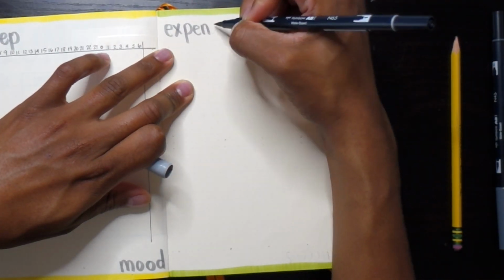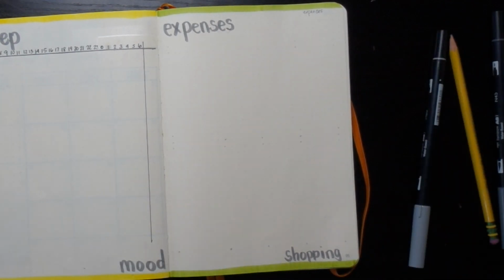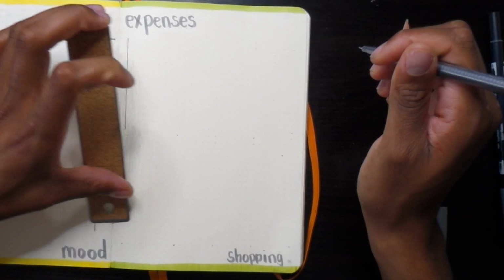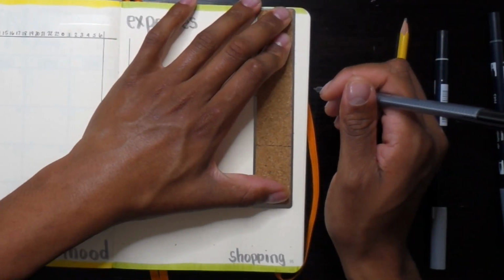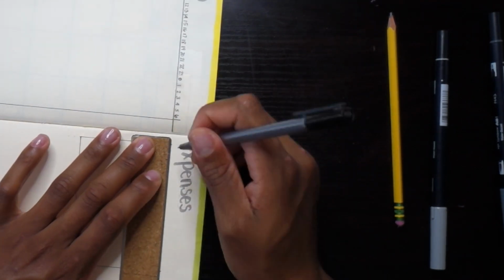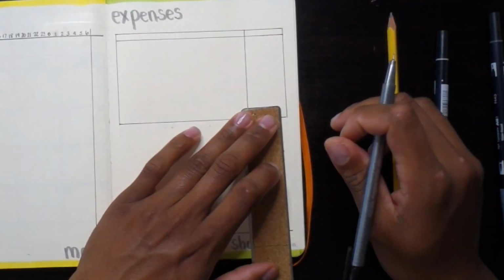Moving on to the next page, I'm putting an expense tracker at the top as well as an ongoing shopping list at the bottom. I am going on a couple of trips this summer, and I'm starting to make payments and things like that for those. So I want a space so I can keep track of what I'm actually paying out this month towards future things. And so that's what that expense tracker is.